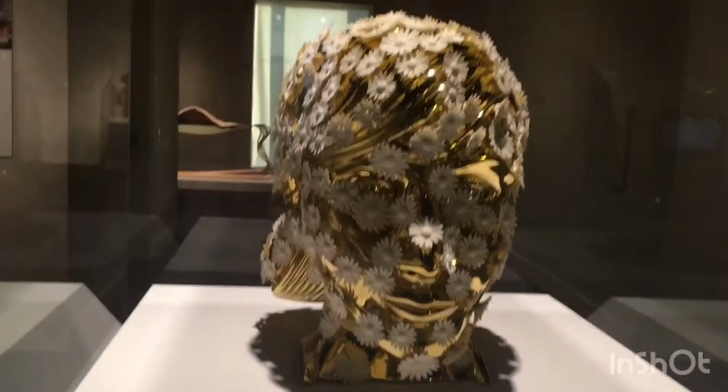Here. There we go. And then we head this way. And then these here are white wine decanters, whatever that means. And then we have these here. It's like a lotus.